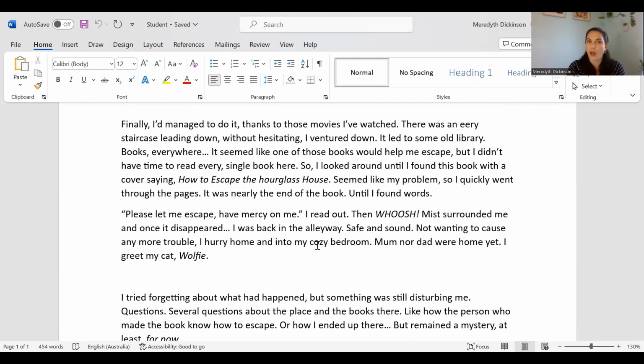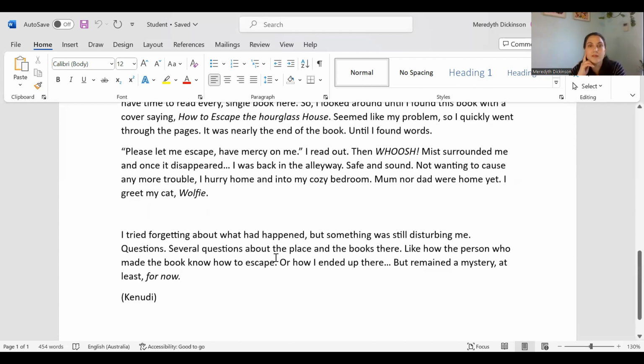It led me to some old library, books everywhere. It seemed like one of those books would help me escape, but I didn't have time to read every single book there. So I looked around until I found this book on the cover saying how to escape the hourglass house. Seemed like my problem. So I quickly went through the pages. I was nearly at the end of the book until I found the words. Please let me escape. Have mercy on me, I read aloud. Then whoosh, mist surrounded me. And once it disappeared, I was back in the alleyway, safe and sound.